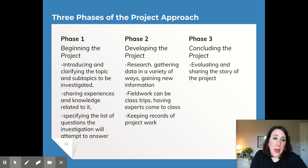We've done pizza several times at my school, and we have taken a trip to Pizza Hut where they actually got to make pizzas before Pizza Hut was open for the day. We had a pizza maker from Domino's come and show us in the classroom how to make pizza.